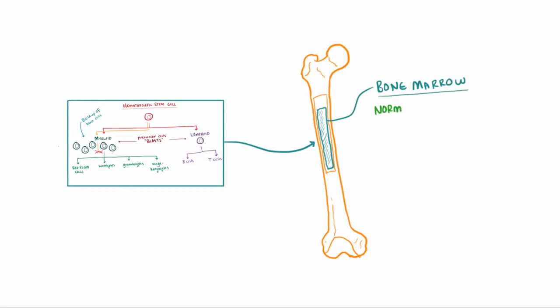So if you took a sample of somebody's bone marrow that didn't have acute leukemia, you'd probably notice that the percentage of their blast cells is about 1 to 2%, which would be normal. If there are greater than 20% blast cells in the bone marrow, though, we define that as acute leukemia.